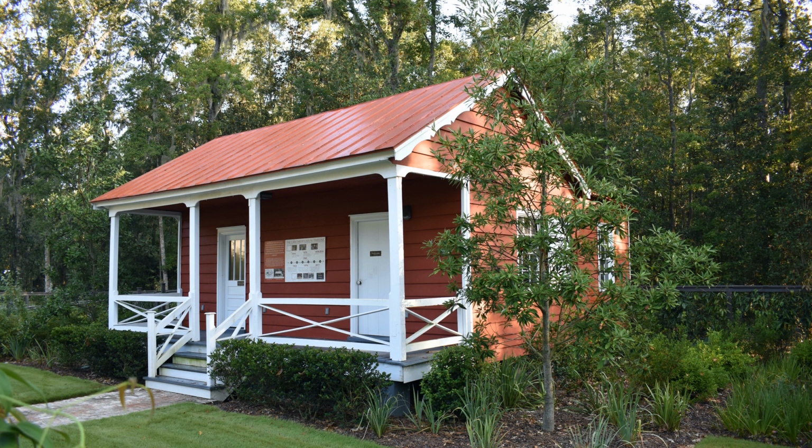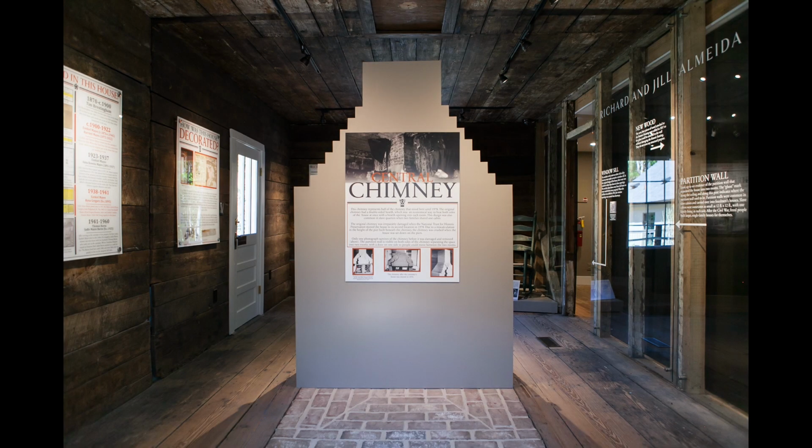This is what the house looks like today. It's now part of our visitor center and it houses an exhibit that chronicles the postbellum and 20th century history of the site. This is what the exhibit looks like on the inside. So when Drayton Hall opens back up again, please come and you'll be able to see this exhibit.